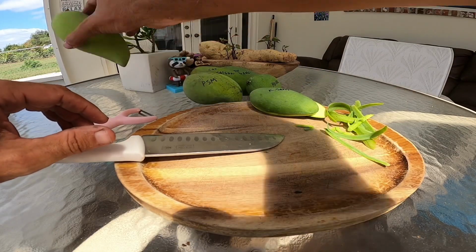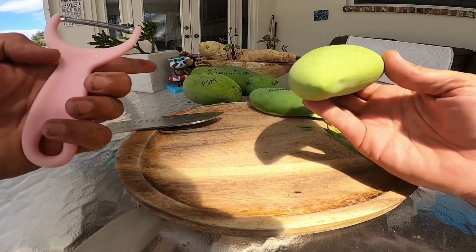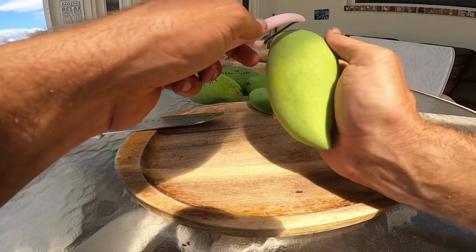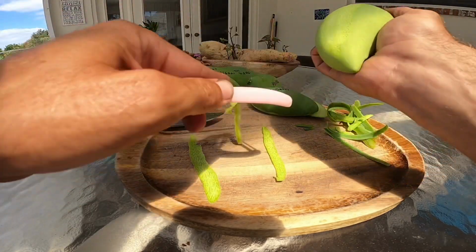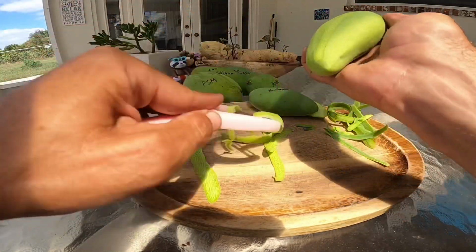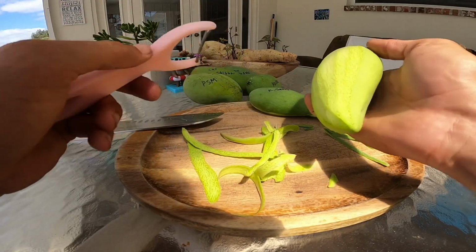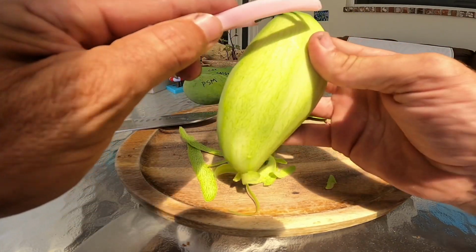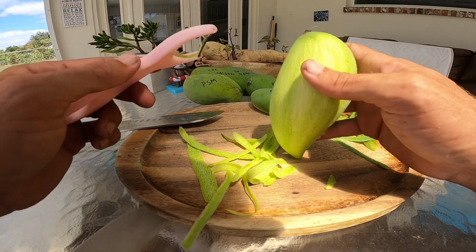Let's compare that with a Nam Dak Mai. I'm gonna go ahead and go through the same thing. I know that in Vietnam, and I think Thailand as well, this is usually eaten peeled, sliced, and then used kind of like you would dip vegetables in a sauce. They dip it in a sauce, and the sauce is usually something that's spicy, savory, salty, and sweet all together.